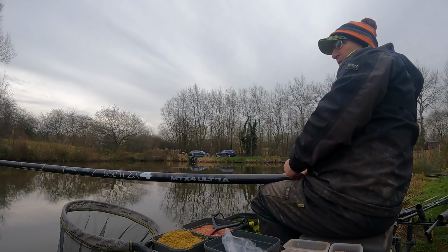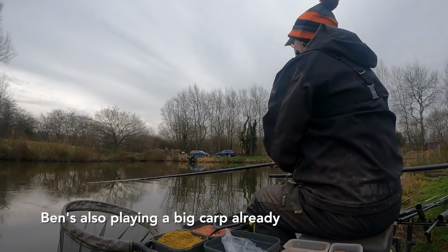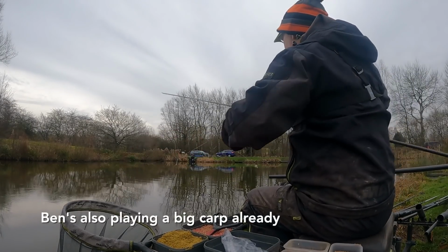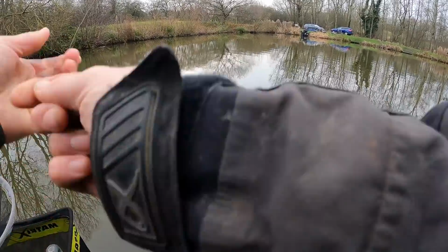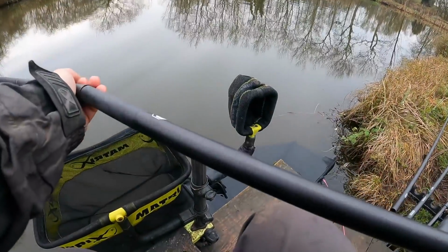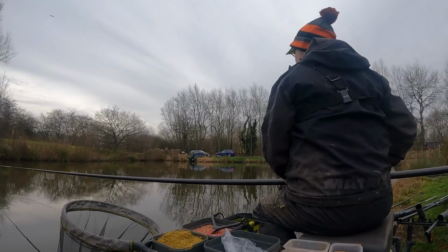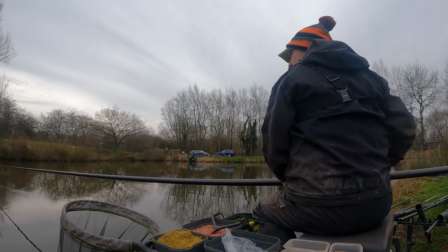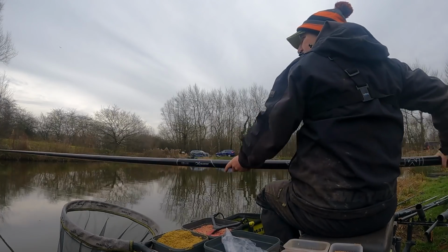So nothing on that. I'm going to deepen off. This Ben's got one as well. A few inches deeper. Bread still looks alright, so we'll leave it on. It'll be nice and soft. And that's the corner peg Ben's on, dobbing up the edge.